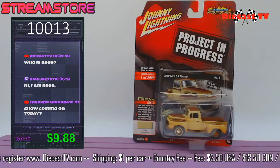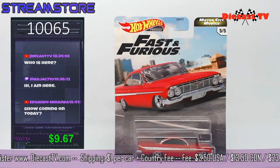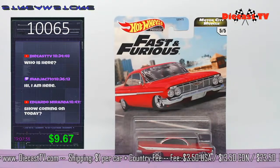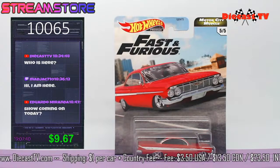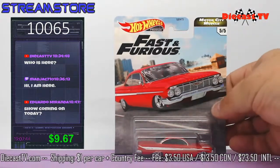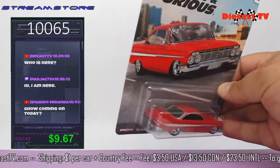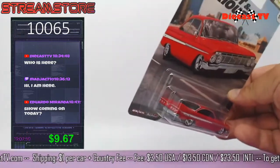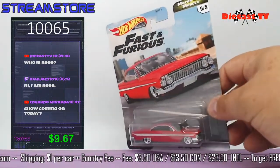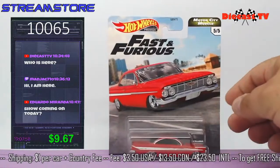Ross the Boss here with some Hot Wheels Premium Fast and Furious. It's the Motor City Muscle Collection, number 5 of 5. One of my father's favorite cars, the Impala, the 1961 Impala. And it's sweet. It's got that nice little bubble top. Take a look at that old school rear end and the new school on the front. Now you gotta love that. Beautiful red, Real Riders on this, and metal.